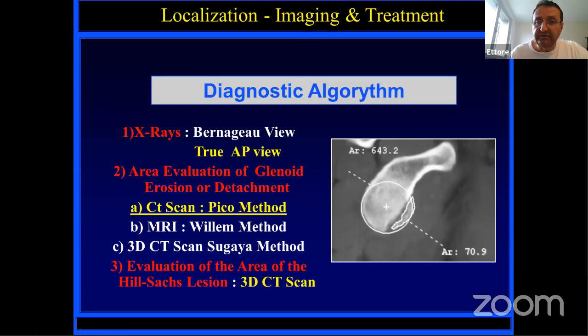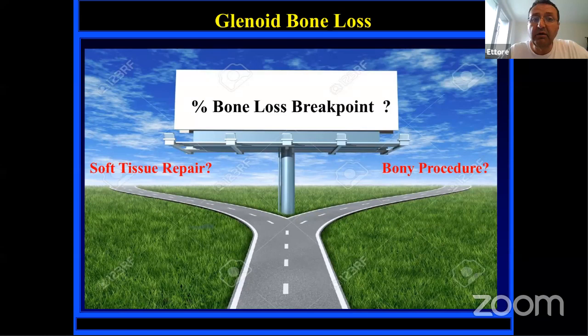And then the discussion: what is the percent of bone loss breakpoint for doing a soft tissue or bony procedure? To date, there is no consensus in the world. It depends where you are. If you are in France, probably a bony procedure all the time. This is a big road. In other parts of the world, maybe the biggest road is this. I think we need to discuss better and to know better.